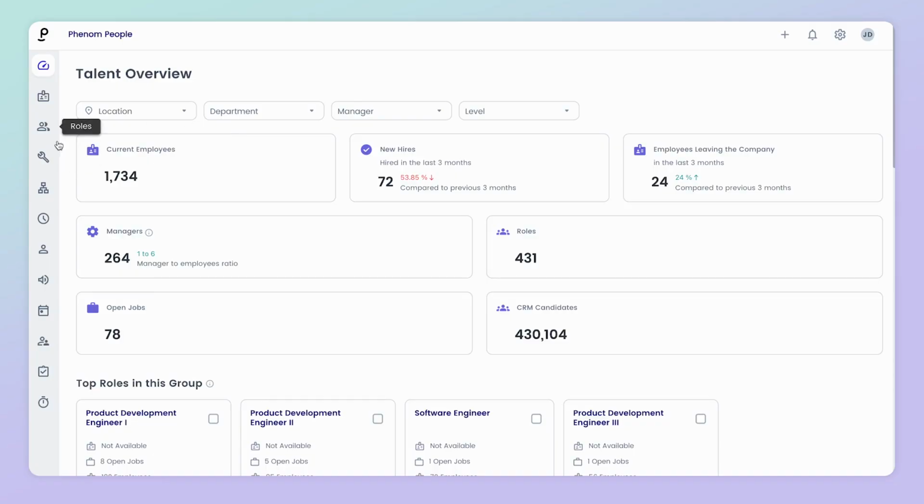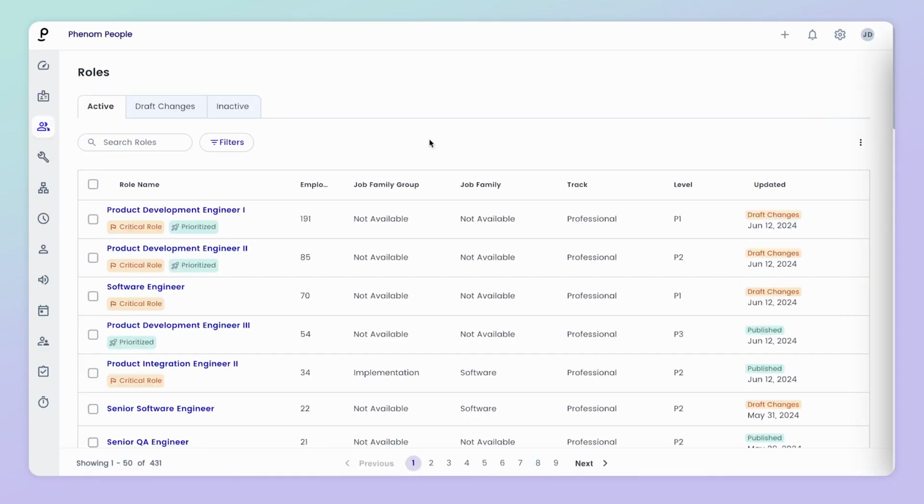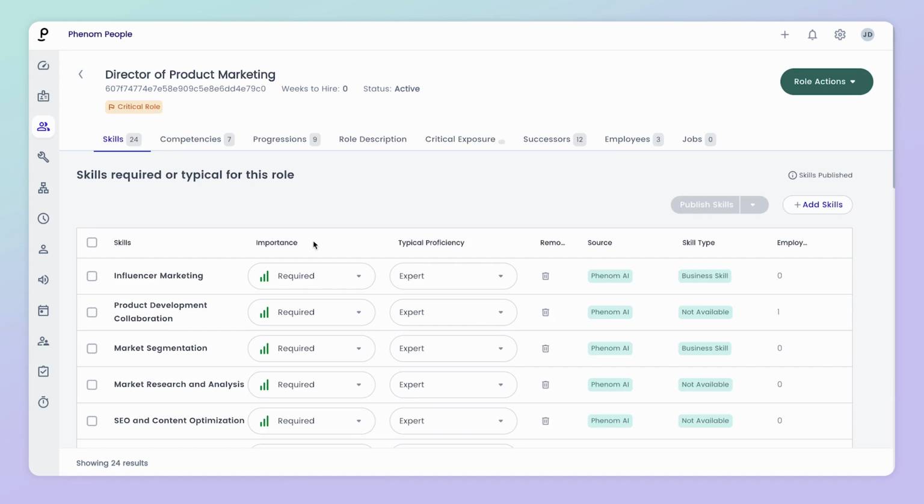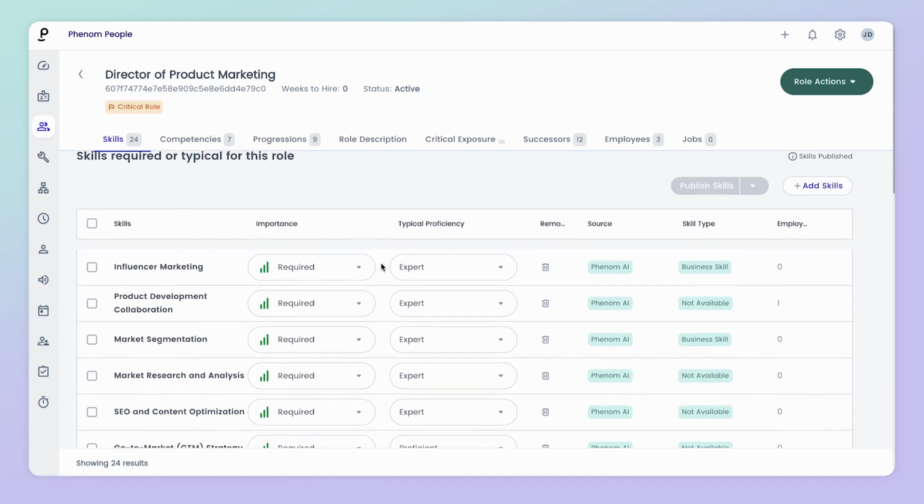So here's where they can go and see all the roles that have been created in the organization using information from the ATS, using information from the HCM, and using the Phenom skills ontology to map skills to different roles. So here they're able to kind of come in and look at individual roles. And they can see all of the skills that are associated with those roles.